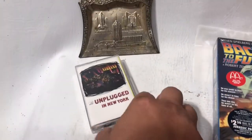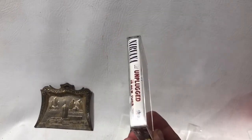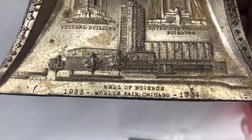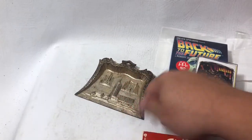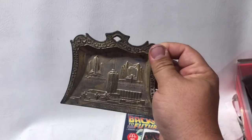Sorry about that. This I picked up last week, listed it for $31.99 free shipping, and it took a week or so to sell. Nirvana cassette tapes are really, really good. And this I bought from a guy for like 15 bucks for a whole box of World's Fair stuff. And I've sold a lot of it and made my profit back. I imagine this is designed to be like a dustpan, but it's obviously decorative. I think it's probably just a shelf piece. 1933 World's Fair Chicago. And it's a cool thing. Sold for $6.99 plus shipping.